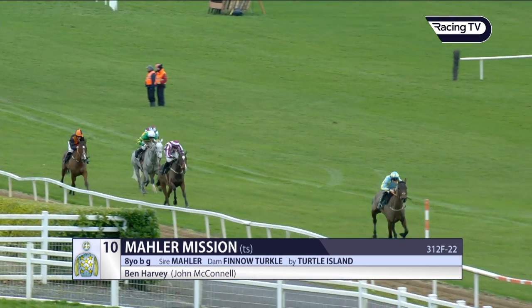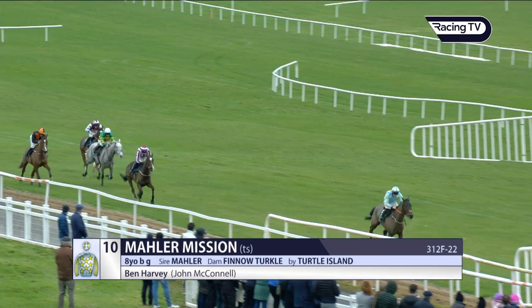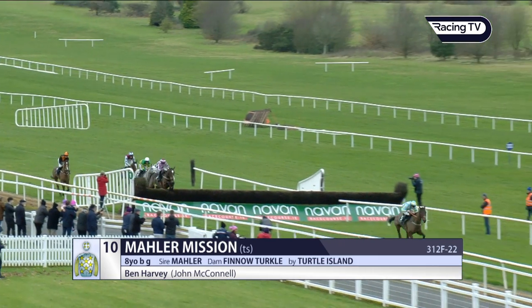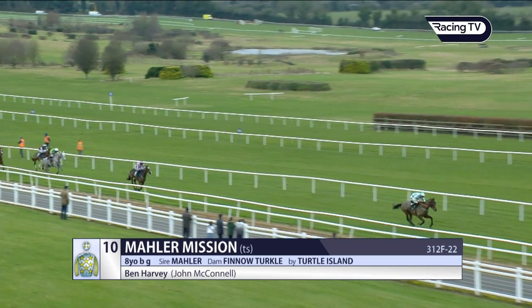He's a strong-travelling, front-running type. I think he'll run really well for a really long way. I just wonder whether he'll almost run slightly too enthusiastically. It's his first run since December. He's always been a tad fresh.